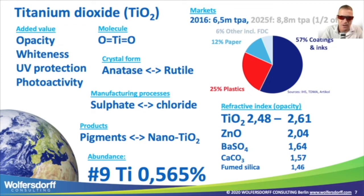That was a market I was responsible for at Huntsman Pigments, selling to a company called Sensient. That was the sole and exclusive distributor for these kinds of products, the output from Huntsman Pigments. Sources for this market data were IHS, TDMA, the Titanium Dioxide Manufacturing Association, and also Rec Adams' article.